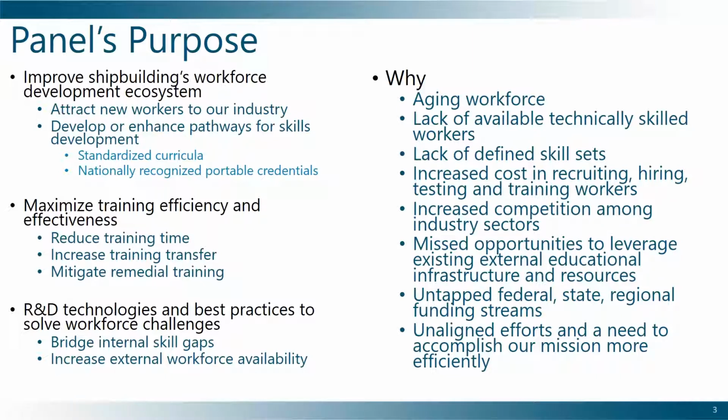Why is this important? Collectively, we are experiencing an aging workforce, lack of available technically skilled workers, lack of defined skill sets, increased costs in recruiting, hiring, testing, and training workers, increased competition among industry sectors, missed opportunities to leverage existing external educational infrastructure and resources, untapped federal, state, and regional funding streams, and siloed efforts, and a need to accomplish our mission more efficiently.